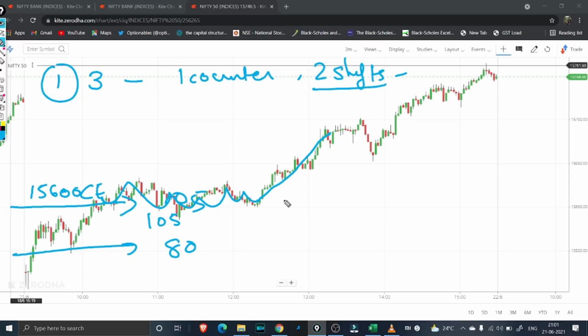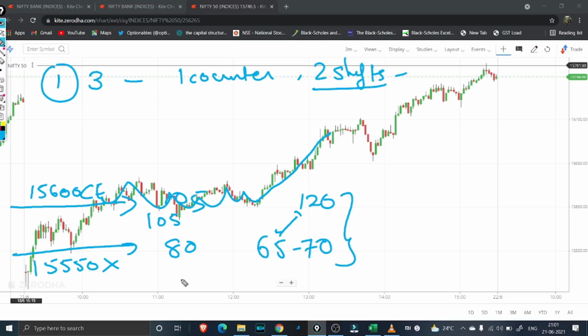What happened? There was again some imbalance in the premium. This went to 120 rupees, whereas this came down to around 65 rupees. Now, what do you do when there is imbalance in the premium and your stop loss is not triggered? What is the adjustment you are going to do? You are going to do a shift. That's the reason we exited the 15,550 PE which we had entered, and we shifted to 15,600 PE. So we created a short straddle at 15,600 and that PE was trading around 80 rupees.